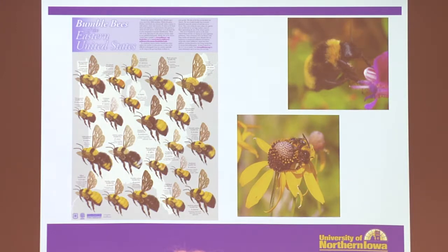There's many pollinators out there. There's 21 species of bumblebees alone in the eastern U.S.